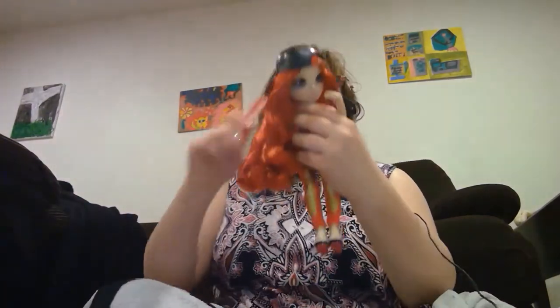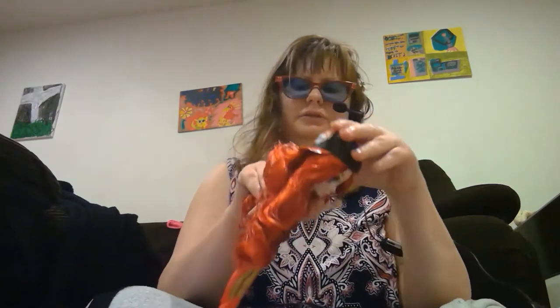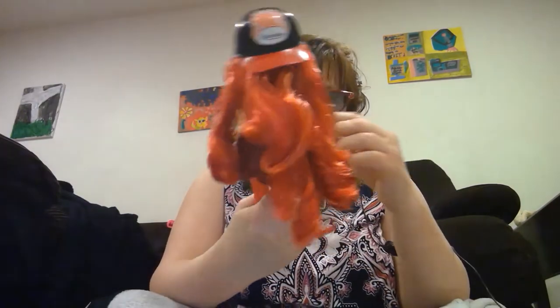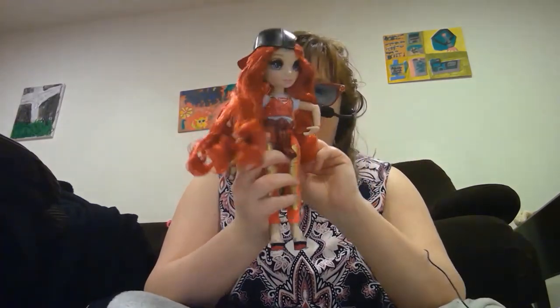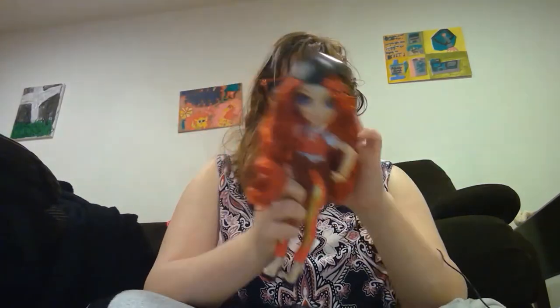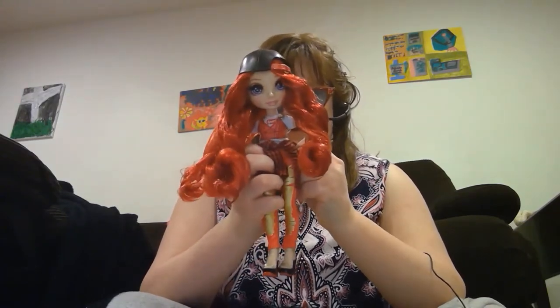Okay, and now we're going to get out her comb. If y'all know by now, I have a weird thing where I have to brush the doll's hair. Don't know why. It just became a weird habit of mine. She comes with this cute little hat. Does the hat come on and off, or does it just stay on her head the whole time? I think it's glued onto her head. Does your hat stay on your head? So she comes with this cute little, well, looks like a skirt, pants, a top.